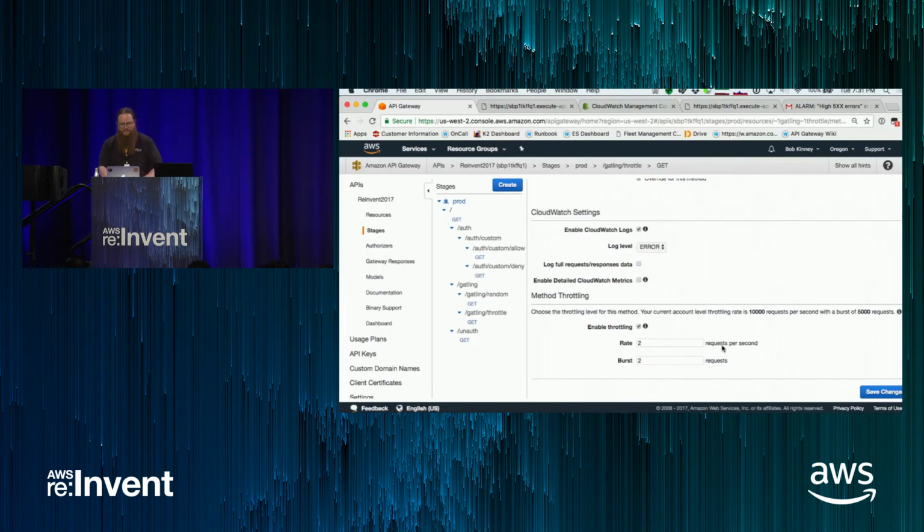Obviously, I was setting small values here. You can actually set fractional limits. Basically, the absolute lower limit on the throttling rates is about 1 RPM. Anything lower than that, and we would lose some of the granularity.